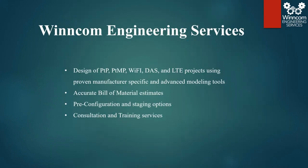Our engineering services can create path analysis for your point-to-point or point-to-multipoint designs. We can create propagation studies for your LTE or TV white space applications. We can create heat maps for your Wi-Fi and DAS applications. We utilize some of the industry's best tools like iBwave, ATOLL path loss, and AirMagnet to give you these accurate designs.